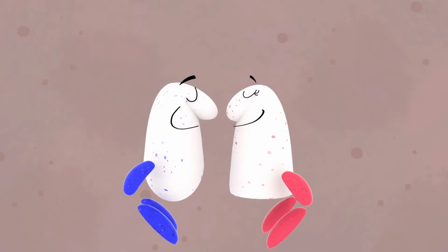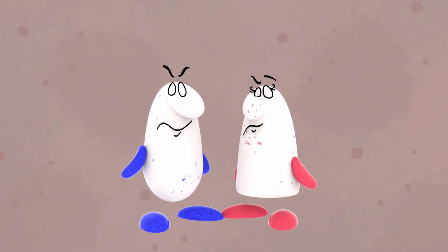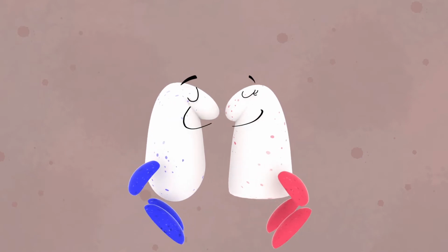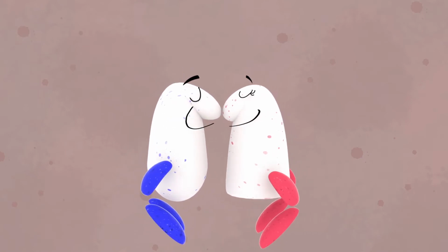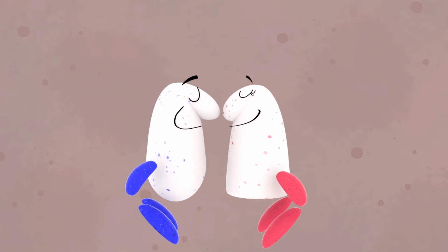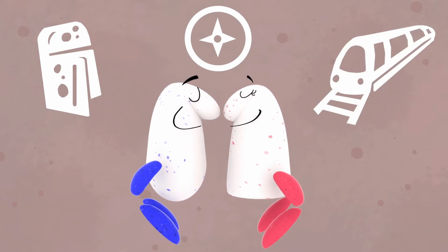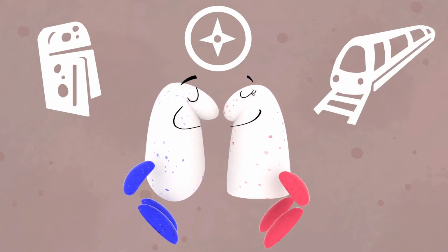First we have Magnetic. These two are practically drawn together. The relationship has its positives and negatives, but after all, opposites do attract. When these like-minded poles are pulled together, energy is stored. Examples include fridge magnets, compasses, and maglev trains. Now, doesn't that just draw you in?